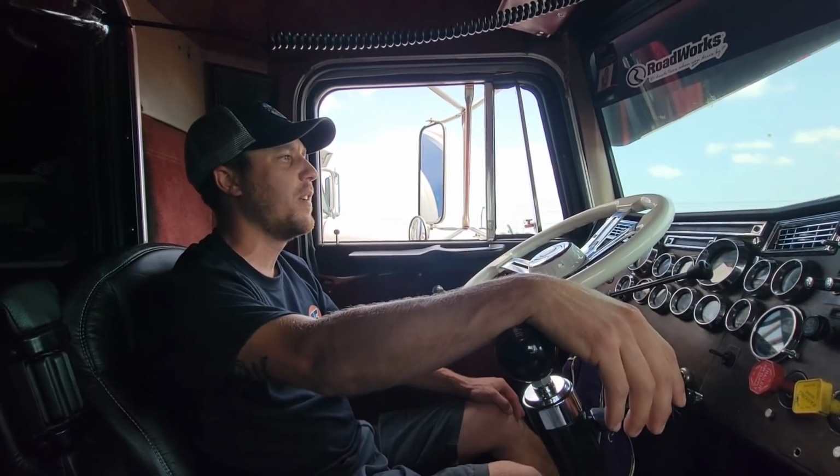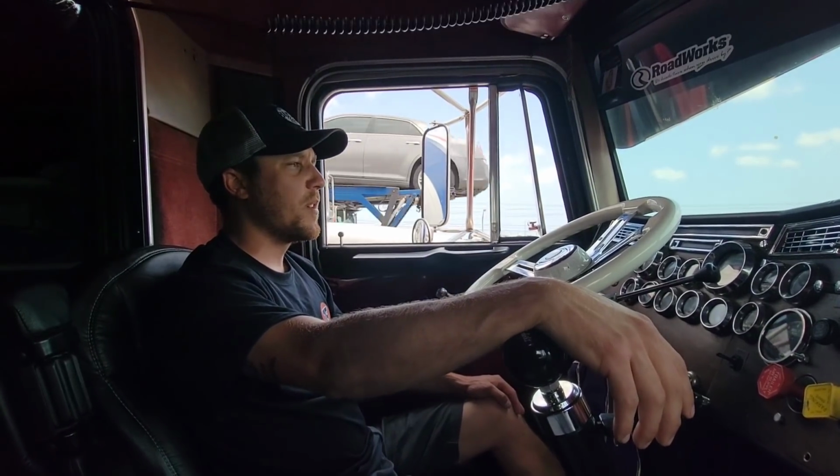But I always wanted to own my own truck. Having a mechanical background, I always thought, maybe I would buy one, fix it up, run it around, or maybe eventually run it. But there was never a right time.